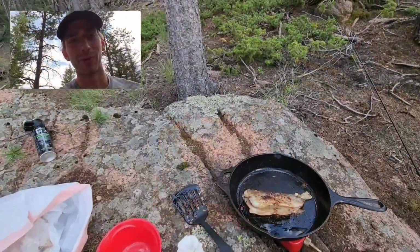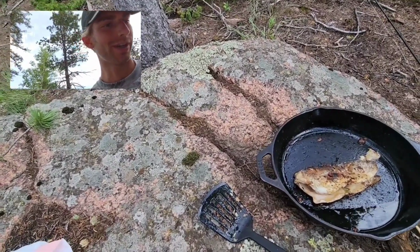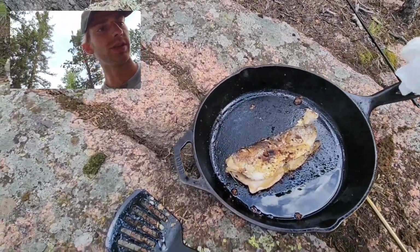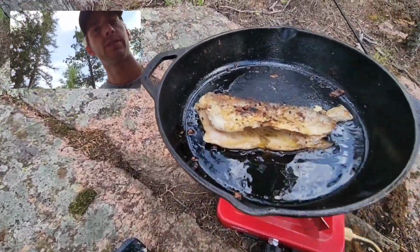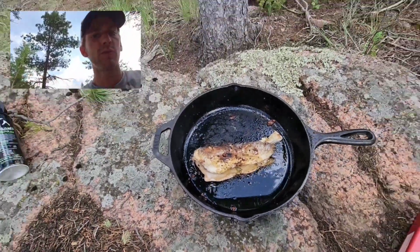I'm just gonna pull this thing. Probably jumping the gun a little bit, but I can't wait any longer. I'm just getting too antsy, so. I know one side is done for sure, and then the other one I haven't checked, but it's gotta be all right. And if not, I guess we're gonna get a little sick. I'm gonna set that over there to cool.